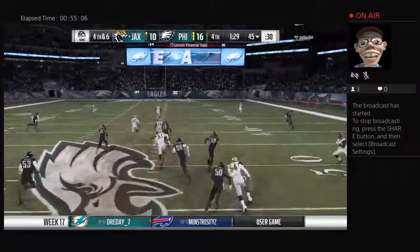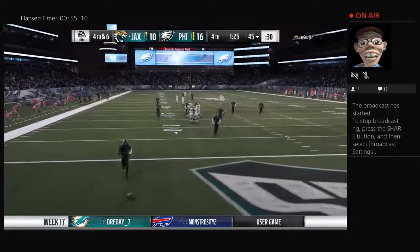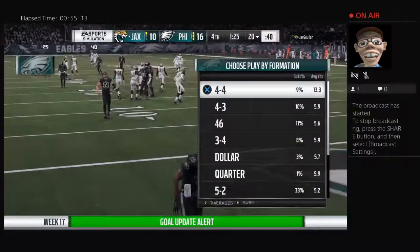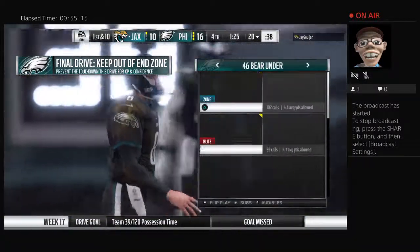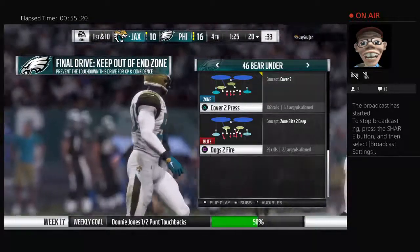Here is the punter Jones as he gets this one away. And that one hits a little too close to the goal line, and it continues into the end zone for a touchback. Here comes the Jaguars offense as they get set to go again.